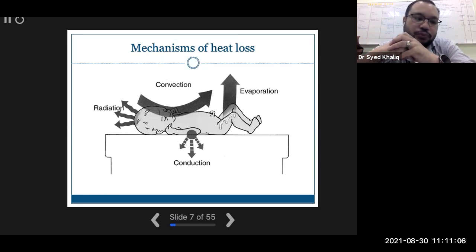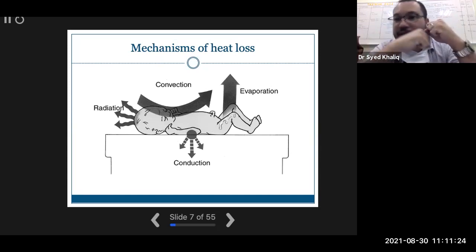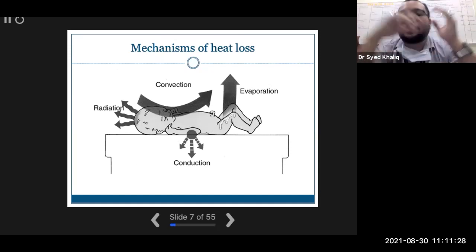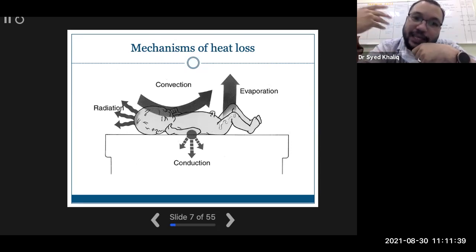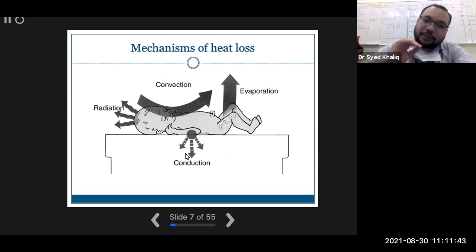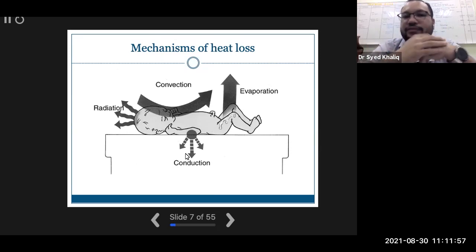If you remember, when we do tepid sponging, the way we lose heat is by evaporation. So the idea of tepid sponging is you don't drench the baby with water until the baby is shivering. Why? Because if the child is shivering because of too much water, the problem is that shivering increases muscle movement, which actually produces more heat. So when you do tepid sponging, the idea is to just put some droplets of water, just minimal, on top of the skin. When these droplets of water evaporate, this is where you lose the heat by transfer of energy. So that's evaporation.